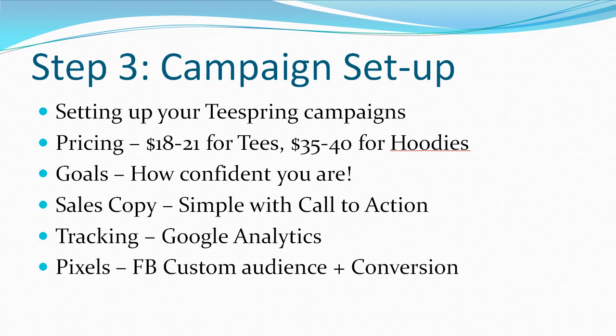Tracking is really important, and it's really easy to set up within Teespring. They've got a pretty cool tutorial as well, and they use Google Analytics. So you need to make a Google Analytics account, put in your tracking ID in there, and you're good to go. With your Facebook pixels, to actually retarget, you need a custom audience. So set that up in your Facebook ad manager. Really easy.